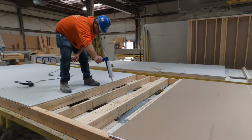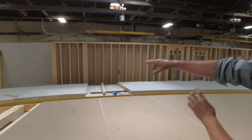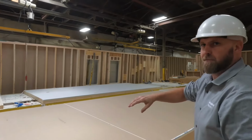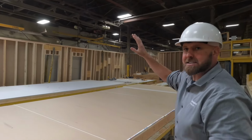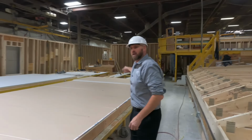So these are the side walls. This is the long side wall, and then the smaller partition walls are built on the other side. Once they're built, they'll pick them up with the overhead crane system, and then they'll put them in the racks, waiting to meet up with the floor assembly, which is on the other side.